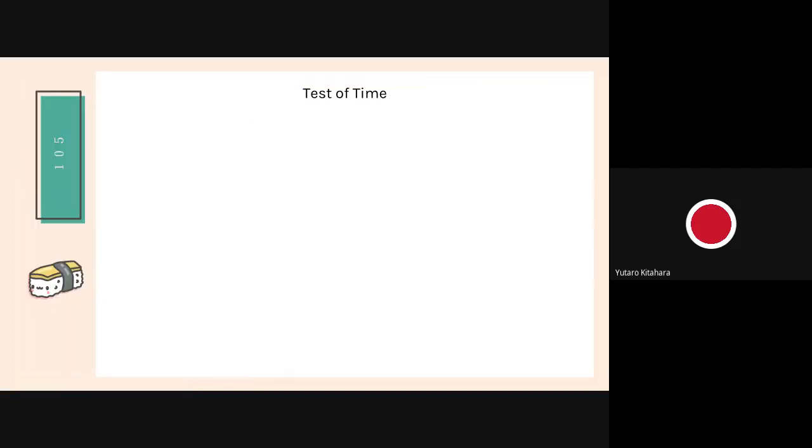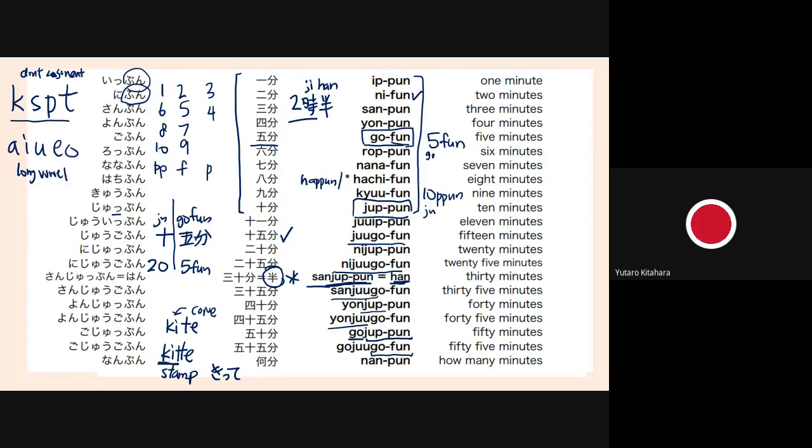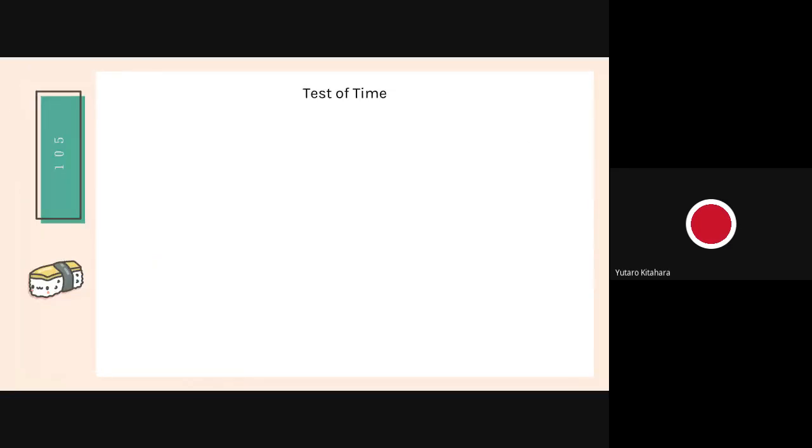Okay. Test of time. Wait, what am I trying? Oh yeah, I just asked you already. Okay, so test of time, just try one. Can you all tell me what is this time? How do you say 7:15? And there are some special cases also. Okay, I'd like to just ask the nearest 5 minutes. It's not very troublesome. Okay, it will be okay.